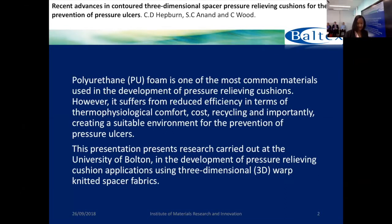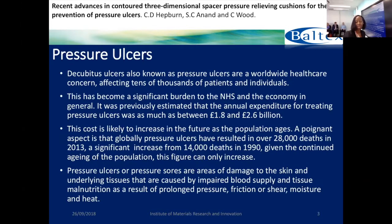I'm going to start with looking at pressure relieving cushions and pressure ulcers in particular. In 2013, over 28,000 deaths were attributed to pressure ulcers, and as the population grows, this number can only increase. So what are pressure ulcers? These are areas of damage which occur to the skin and tissue, causing impaired blood supply and tissue malnutrition, which results from prolonged pressure, friction, shear, moisture and heat. This occurs in the vulnerable parts of the body in the seated or lying position.